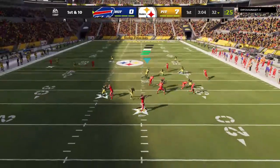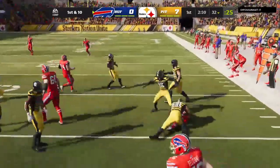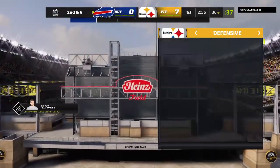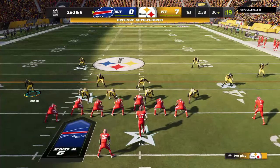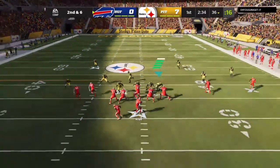To throw, it's Allen. Now they go screen. It's complete. They'll contain him to just 4. 2nd down. And that's all about recognition right there because he's got to go from pass rush mode to pursuit mode, what defensive line coaches like to call retracing. And he's able to retreat and make the tackle for just a short gain.